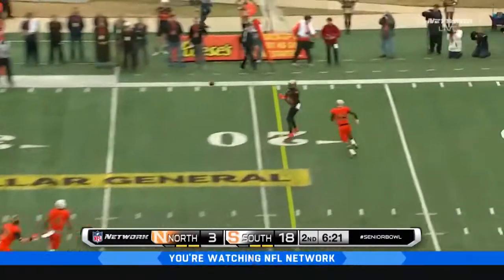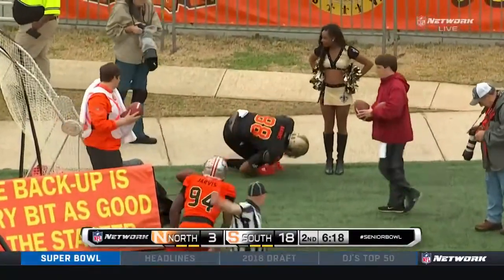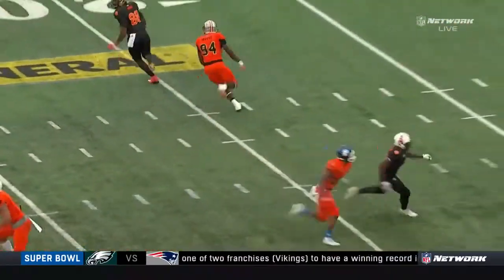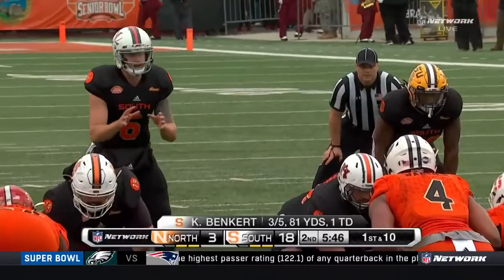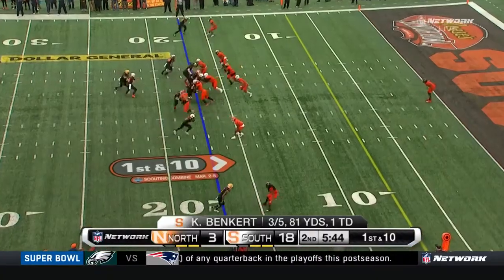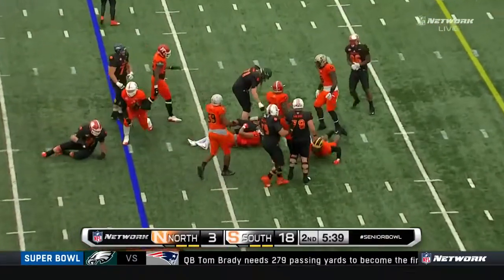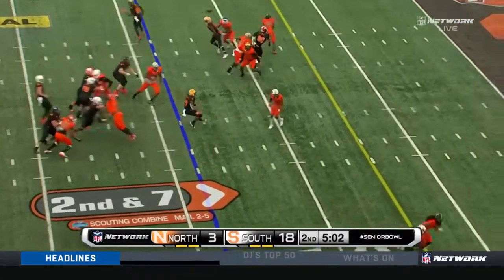Play fake to Williams, and now a throw by Benkert, and a completion to the tight end. Yeah, go ahead, Mike. No, and he was a former wide receiver also, and you can see he's got that skill set. Play and understanding how to play the game as well. Dewey Jarvis on the tackle and the coverage after a gain of 12, and here is Williams again. Yeah, well, I think people had first round grades on, but for some reason didn't pull the trigger.